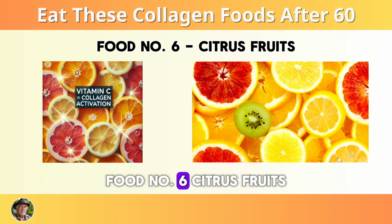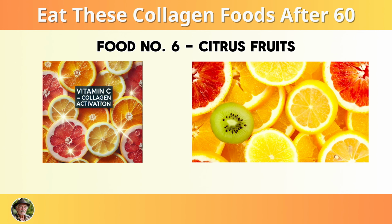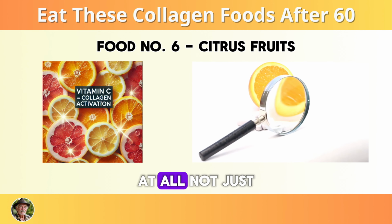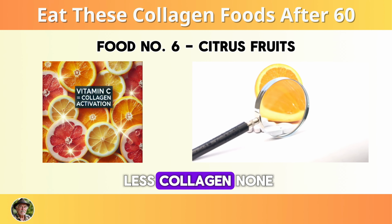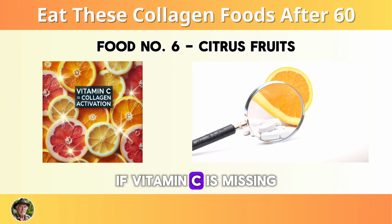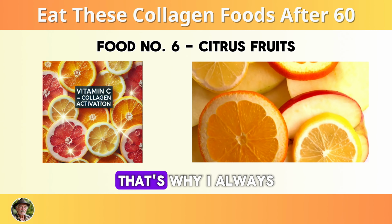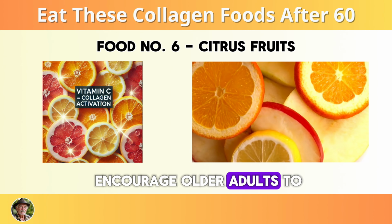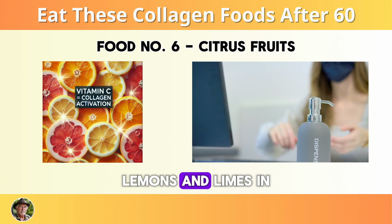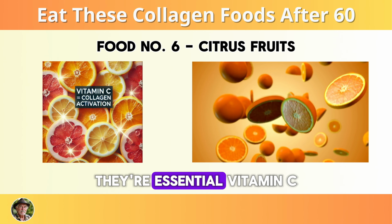Food number 6. Citrus fruits. Vitamin C for collagen synthesis. Did you know your body can't make collagen without vitamin C at all? Not just less collagen. None. It's one of those invisible switches. If vitamin C is missing, the whole collagen building process grinds to a halt. That's why I always encourage older adults to include citrus fruits like oranges, grapefruits, lemons, and limes in their daily routine. They're not just refreshing, they're essential.